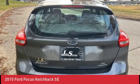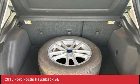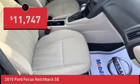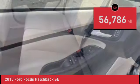Ford Focus local trade-in. Maintenance performed by John Sinclair Nissan. Oil and filter changed. Tire rotation. Engine performance restoration. New brakes. SYNC. Odometer is 56,297 miles, below market average. 26/36 city/highway MPG. Reviews: nimble handling.